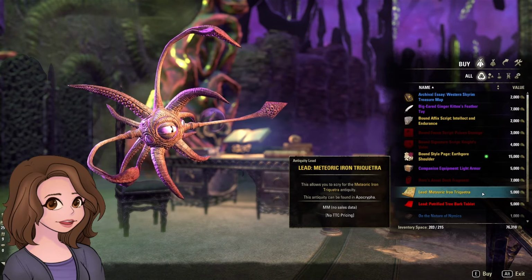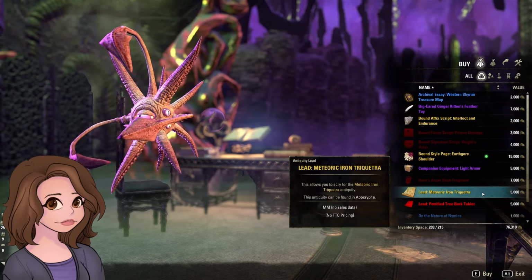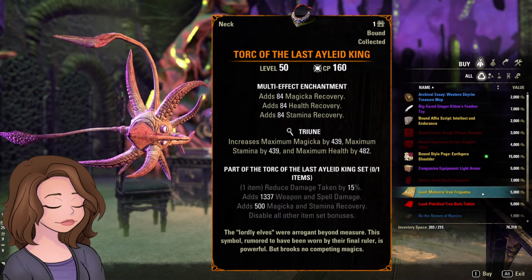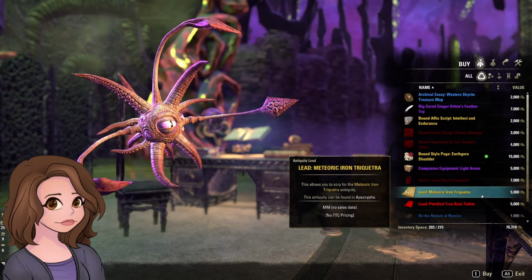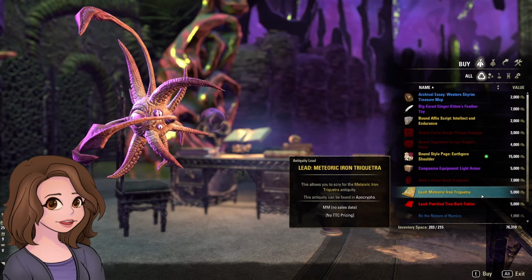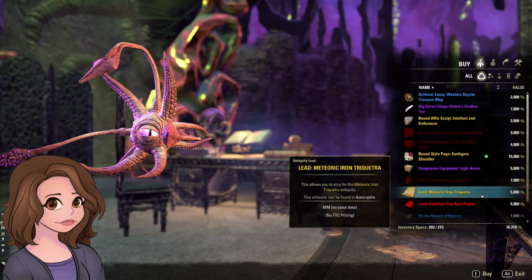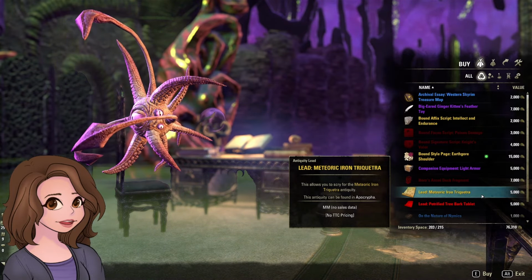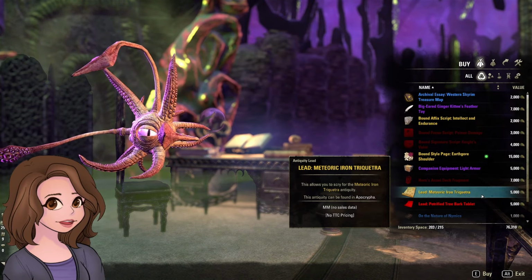Okay, our leads this week are a little exciting. The Meteoric Iron Triquetra? How do you pronounce that, guys? This is for the Torque of the Last Aeliad King. It drops in Infinite Archive. This is not a horrible one to get. I don't think that the drop rate is too bad, but it does require spending a lot of time in Infinite Archive, so it might be worth it. If you have enough archival fortunes to get it, you might already have gotten the lead, but if you've been running it for a while, especially if it's your last one, you may want to go ahead and grab that one.